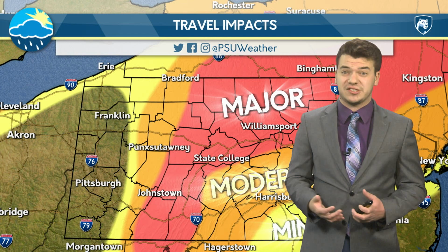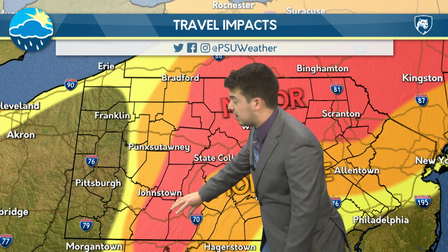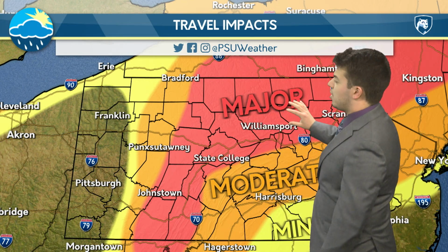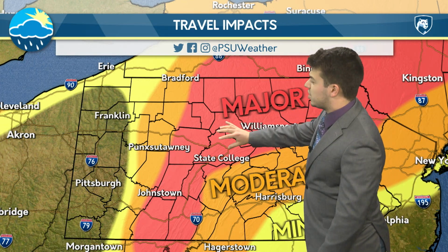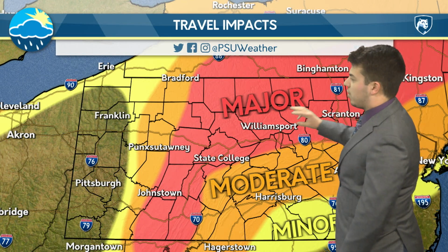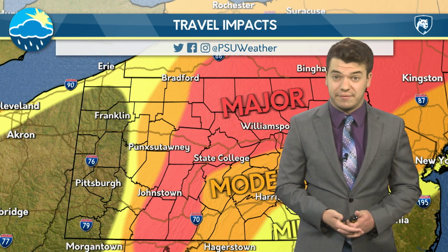Now for travel impacts, this is probably your biggest concern right now. Expecting major impacts in the Laurel Highlands region thanks to the freezing rain, and that'll be mainly a Thursday issue, especially Thursday morning at the onset of this event. And then we work our way north and east where most of the travel impacts are going to be caused by higher snowfall amounts. And this will be more so, Thursday morning could be dicey, but Thursday evening for this region, the I-80 corridor, I-81 corridor, the I-99 up through US 15 corridor, that is going to be downright treacherous by the time we get to Thursday evening due to some heavy snowfall.